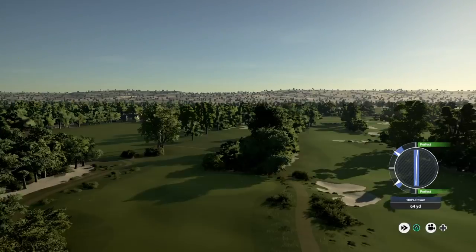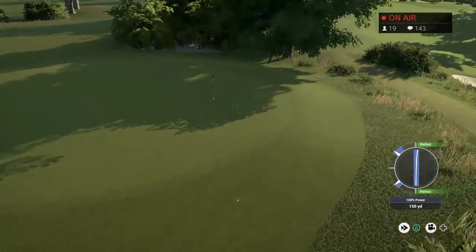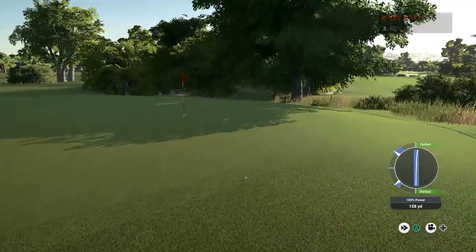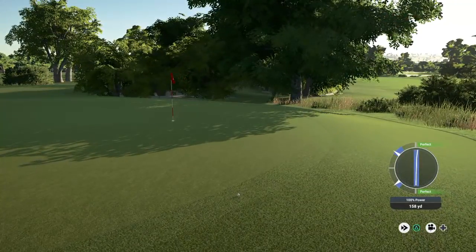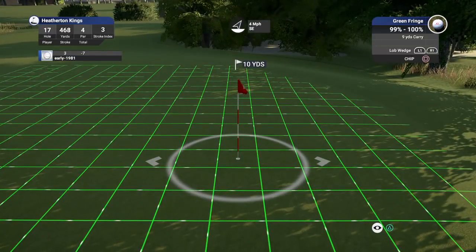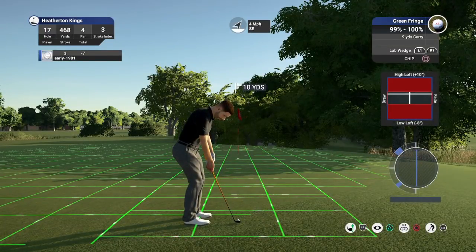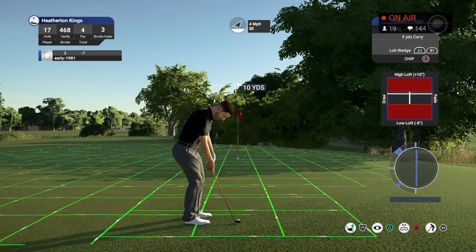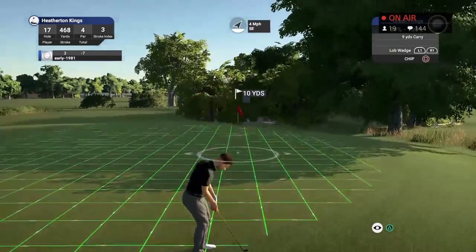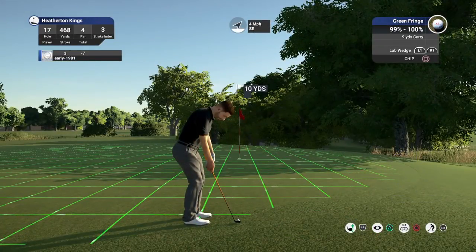It's a nice strike. Should run on to the green for me, he says. Get up. No, that slope's killed it. And that has really come up short once again. Certainly not executing the chip shots as well as I did on the golf club 2. They are now far more difficult, and rightly so. They were very easy on the golf club 2.